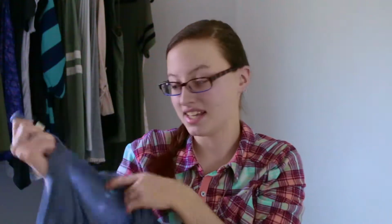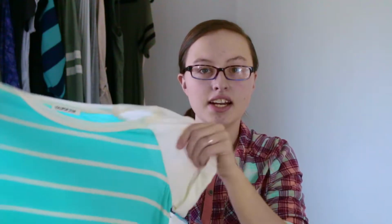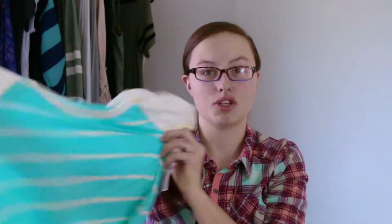This next item was $8, and it's kind of just like a long flowy cardigan. I can't really show it to you guys very easily, but that's what this is, and it is really soft and really comfy. Next I got this t-shirt, kind of like a dress, but I definitely have to wear jeans with it because it's really short, so it's more like a shirt, but it's really cute. It's blue and white striped, and this was only $8 as well.